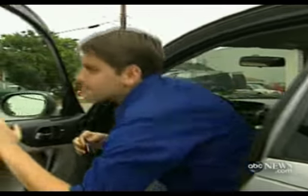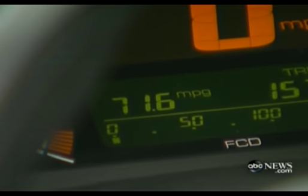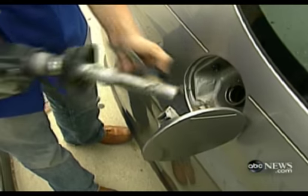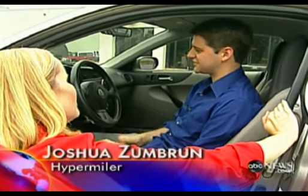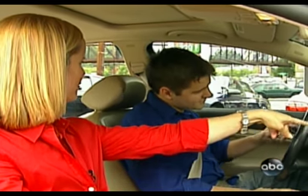Lately, Joshua Zumbrun has been averaging about 72 miles per gallon in the hybrid he bought for his long commute as a Washington Post reporter. That's high, even for a hybrid. I mean, that's like driving from D.C. to Philly and a little bit more on just over 2 gallons of gas. So I asked Joshua to show me how his hypermiling secrets could help me in my regular car.